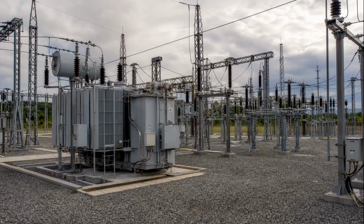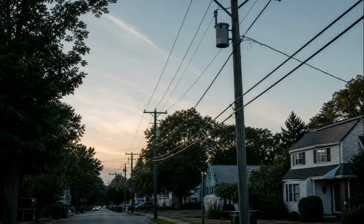The electricity arrives first at a substation. This is like a local hub. Here, the voltage is lowered and the power is split into smaller lines that spread out into neighborhoods. From the substation, the lines run along streets, on poles, or buried underground. Near your home, one last small transformer lowers the voltage to the level your outlets use.